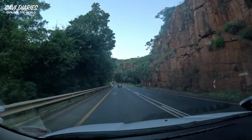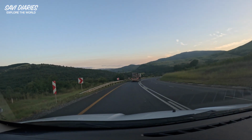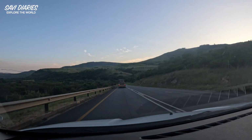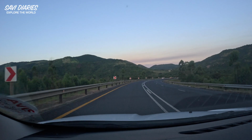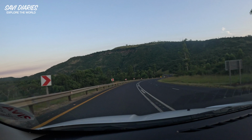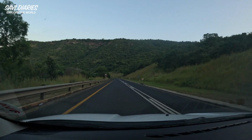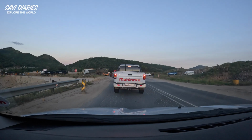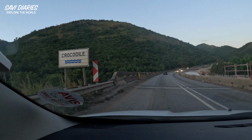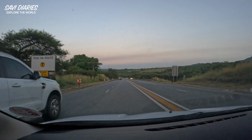Last time when we visited Kruger National Park, we also drove, but it was daytime. The sights are still stunning and there's a new excitement in driving through the forest at night. We can also spot signs for resorts that are near Kruger National Park. We can see sign of Crocodile River here. That means we are approaching our Ngwenya Lodge, which is right on Crocodile River.